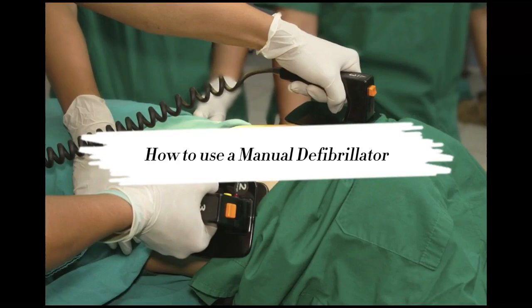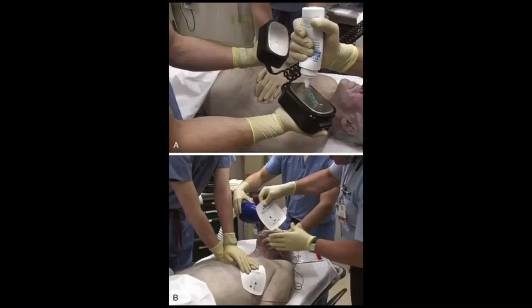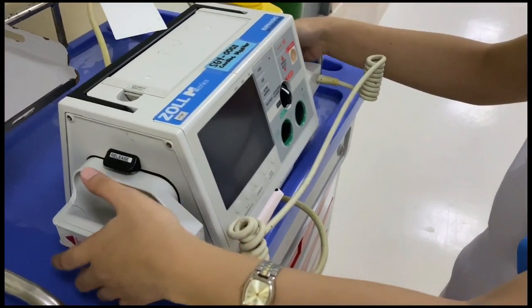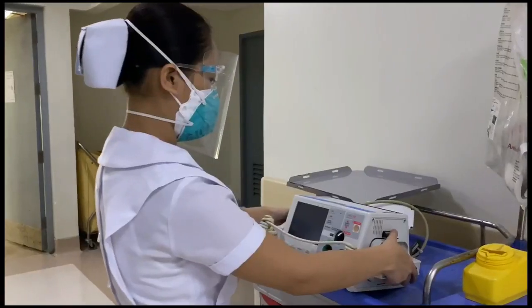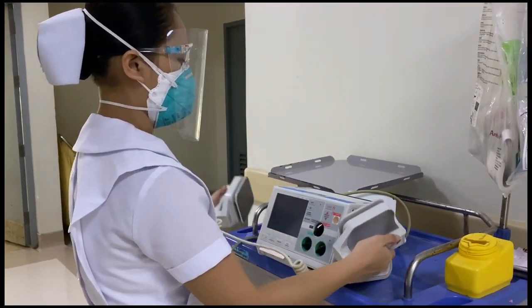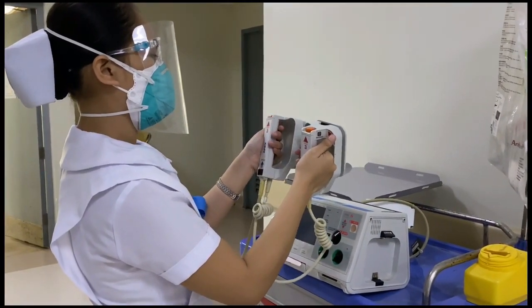How to use a manual defibrillator? First, turn on the machine. Then, apply the electrogel on the chest of the patient. Then, with the help of the paddles, wrap the gel around the chest of the patient. Select the energy level that you want to deliver to the patient.